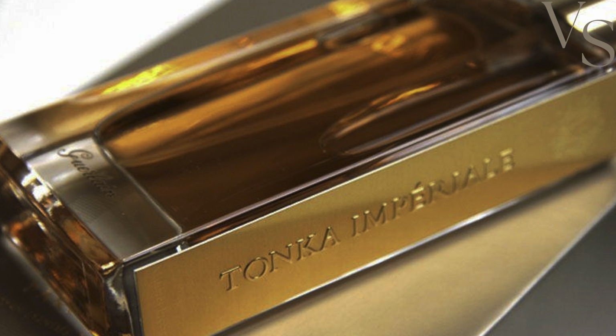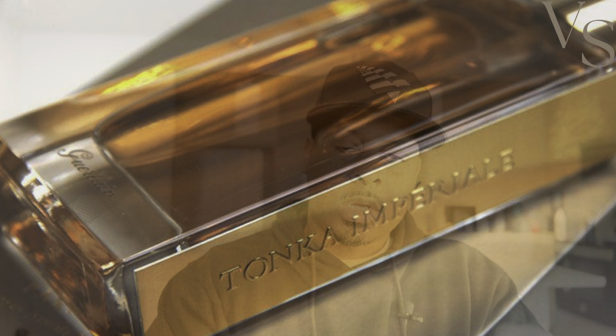It's a part of their niche line, and this is Tonka Imperiale. I really, really like the way that Tonka Imperiale smells. It's a really nice fragrance. I feel like you can wear that all year round for the most part.